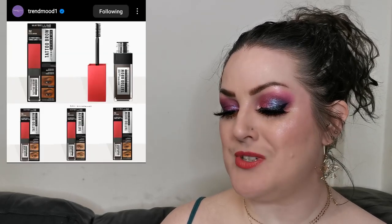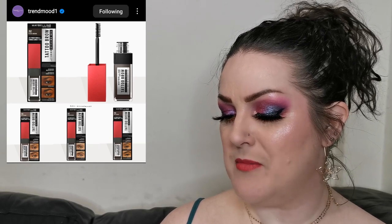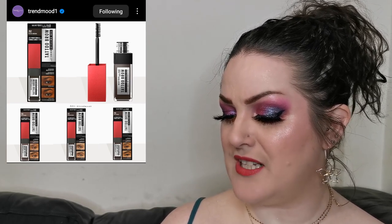So, yes. Okay, so the next mention is Maybelline. They have their new Tattoo Brow 36-hour brow gel. So it's a semi-permanent brow gel, leave your eyebrows looking naturally full for up to 3 days. It's just three steps.